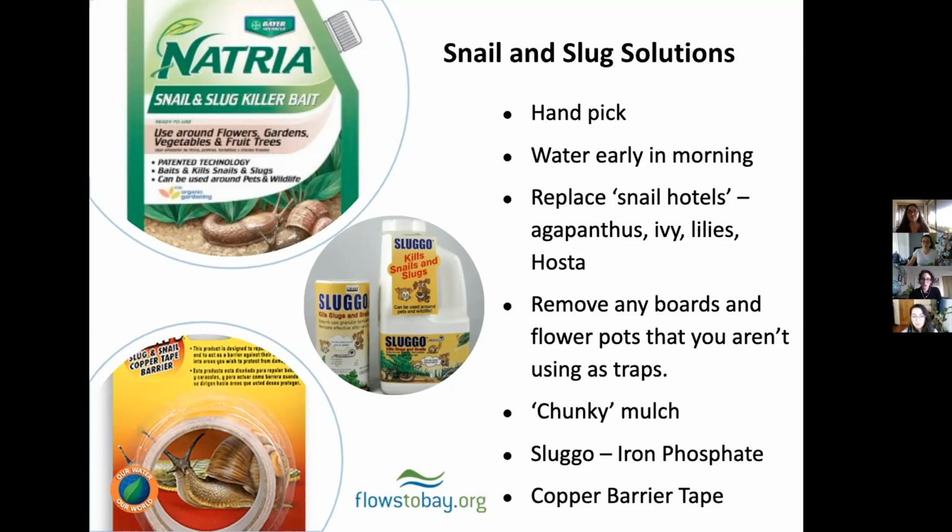One thing to note, I did read that snails and slugs can be a vector for rat lungworm disease, which is a really terrible disease that can affect humans. It hasn't yet been detected in California, but it is a risk. So if you are hand picking, just use gloves.